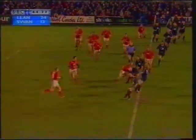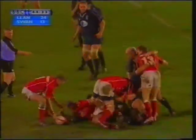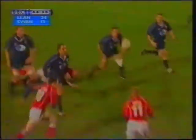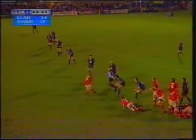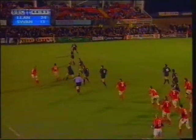Stephen Jones. Again, Lee Davis straight running that time. Henson ready for him. Easterby. Oh, lovely play again by Guy Easterby. Aaron Evans coming to keep the possession for Llanelli. Simon Easterby offering himself again. Now Swansea have got two front row forwards in the line here. They've got to use it.